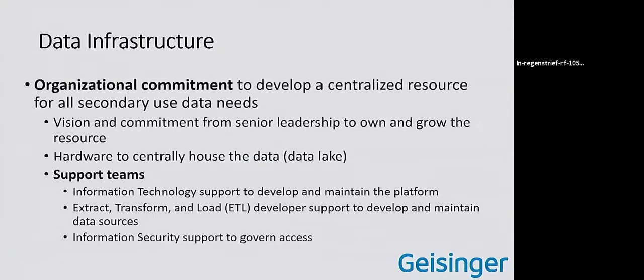And again, the organizational commitment to develop this centralized resource was paramount in this. So it's not an easy investment to switch that drastically from one environment to the other. And it was, again, based on owning and growing this resource for multiple decision supports as well as research.